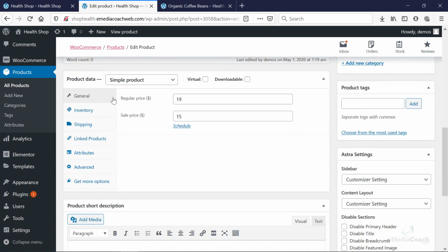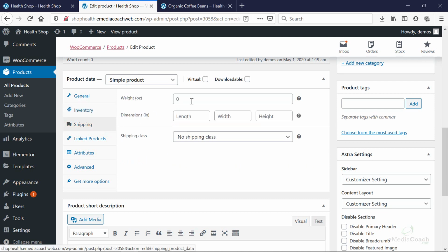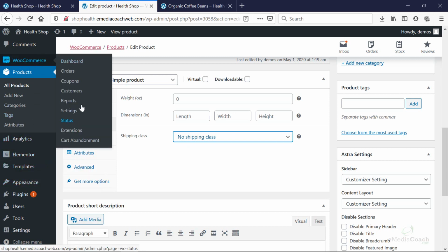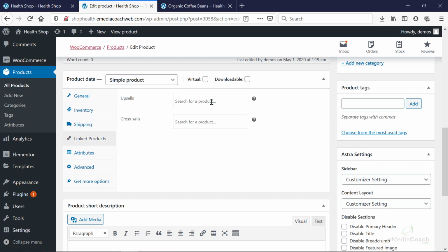Perfect. Now let's continue. Let's go to the next tab, inventory. You can manage your SKU code or manage stock, the number of items you have in stock if you would like to do that. You can manage your shipping if you've set up a shipping class in your WooCommerce settings for shipping. Linked products. This is a really handy feature. You can set up upsells and cross sells, and I'll show you this later in this tutorial.